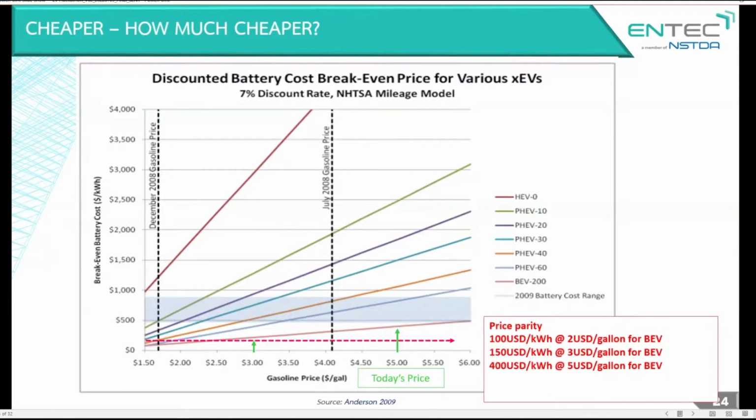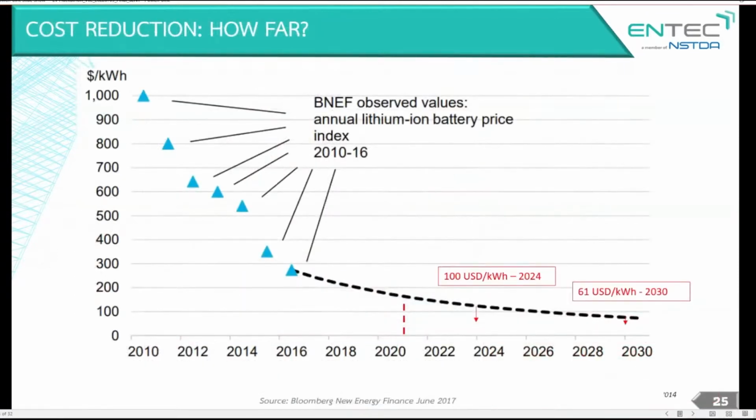It depends on the necessary materials, and the transportation or logistics is also higher. So for sustainability, the raw material resources also need to be reduced. So in 2 years, it needs to be reduced to $61 per kilowatt hour.